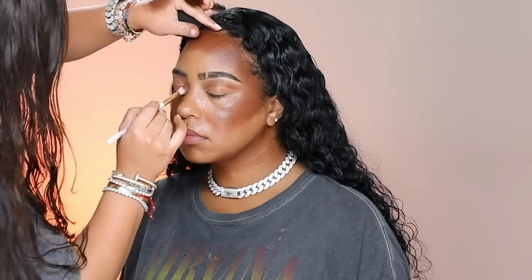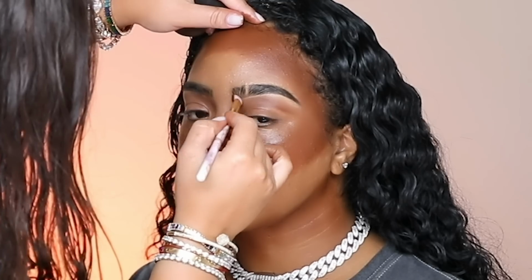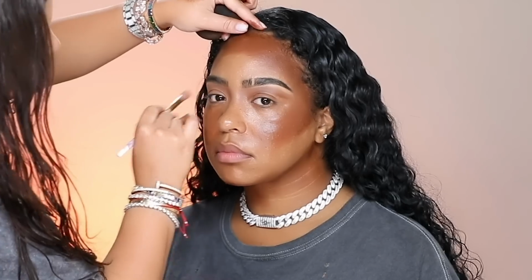This is a quick and easy way to do it because you don't need eyeshadows and so on and so forth, especially if you're on the go like how we are. Basically, this is like my everyday glam look, but I'm doing it on you, honey.